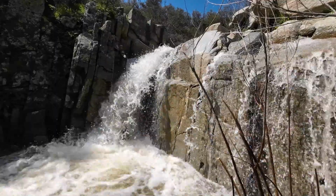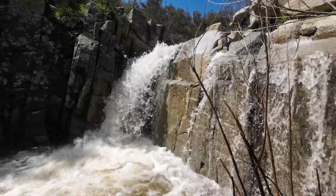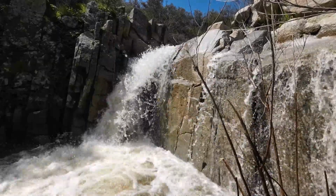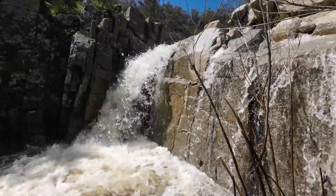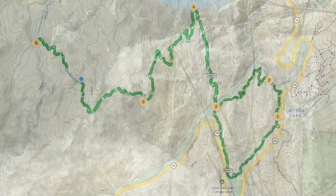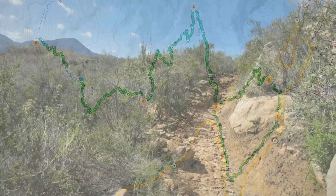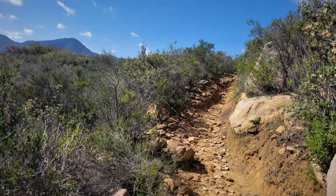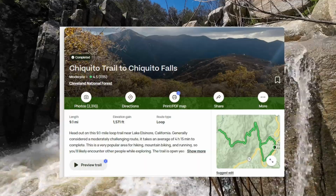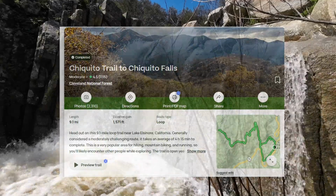Now, Chiquito Falls isn't the tallest waterfall in the Cleveland National Forest, but what it lacks in height, it makes up for in volume and remoteness. You really gotta want to see this one to get there. It's not right by the car like the one in Ortega Falls. It's a tough 5 miles back into the rugged mountains on a rocky and somewhat steep trail. If you succeed in getting out there and back, you've gained almost 1,600 feet of elevation along the way.